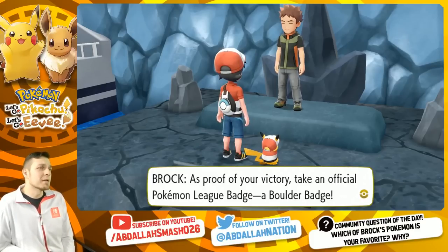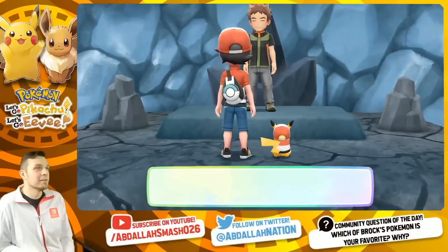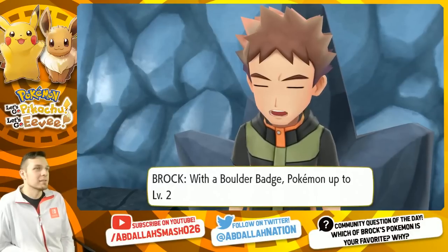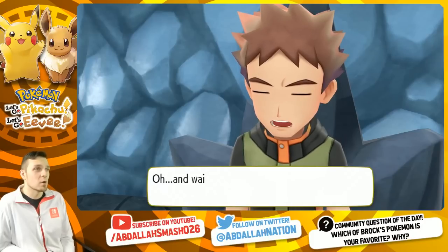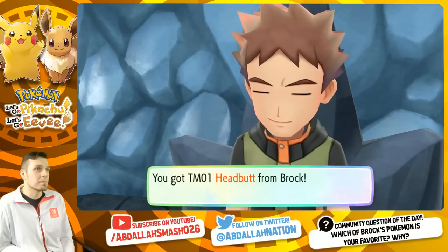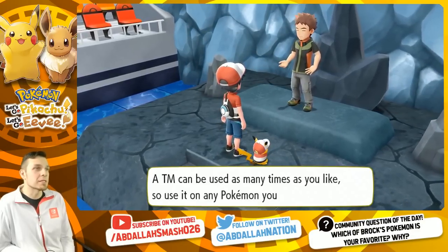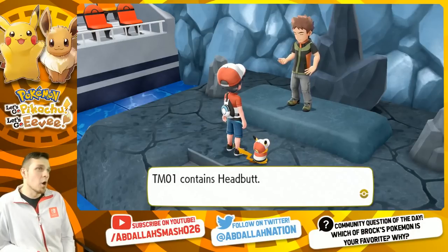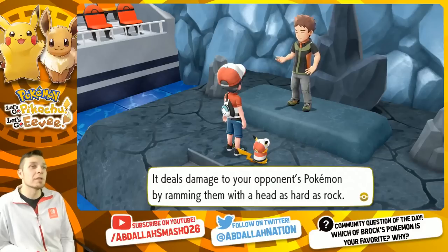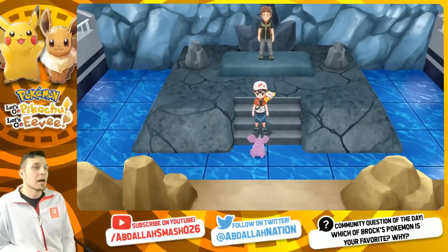As proof of your victory, take an official Pokemon League badge, a Boulder Badge. You got a Boulder Badge from Brock. With a Boulder Badge, a Pokemon up to level 20 from trainers will listen to you without question. Oh, and wait, take this with you. Hey, we got Headbutt. That's pretty cool. If you use a TM or technical machine, you can teach your Pokemon the move within it. A TM can be used as many times as you like, so use it on any Pokemon you want. TM 01 contains Headbutt. It deals damage to your opponent's Pokemon by ramming them with a head as hard as a rock.